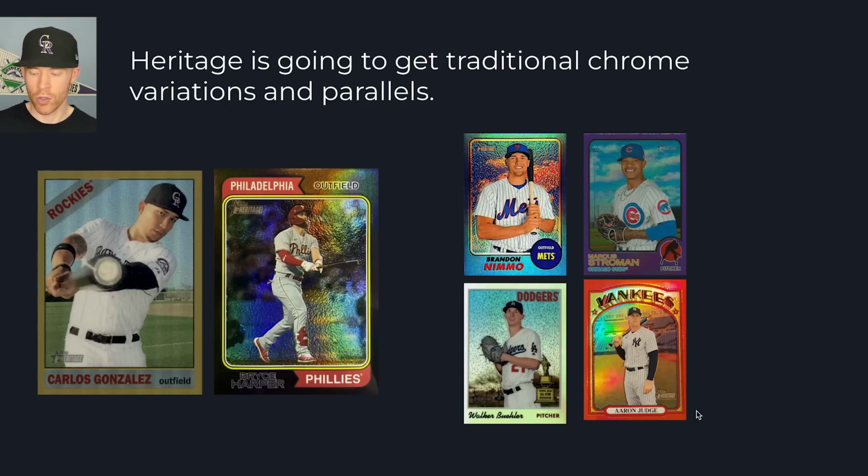It's not going to be a huge rainbow, but they're going to make the blues out of 150. They're going to make the purples out of 250. They're going to make the reds out of 5 probably. And then even the greens and the oranges are going to be making a debut in Heritage moving forward out of 25 and 99 respectively. So a lot of changes are happening, a lot of good things.